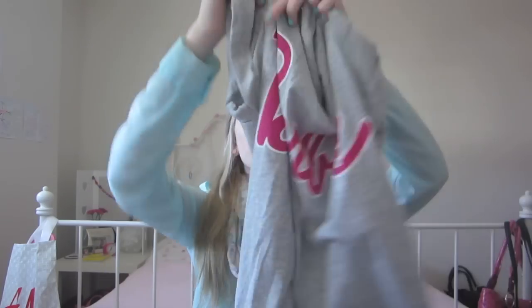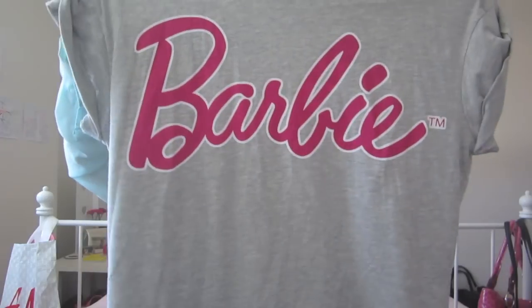The next thing I got was something that I kind of had to get and I was actually surprised by the quality of this because Primark quality has gone way up since like a couple of years ago. And it is this Barbie t-shirt. It's kind of like a boyfriend style with the rolled up sleeves and it is just grey with a big Barbie print on the front.